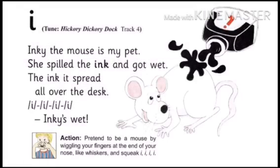Ink. Inky the mouse is my pet. She spilled the ink and got wet. The ink is spread all over the desk. Inky's wet.